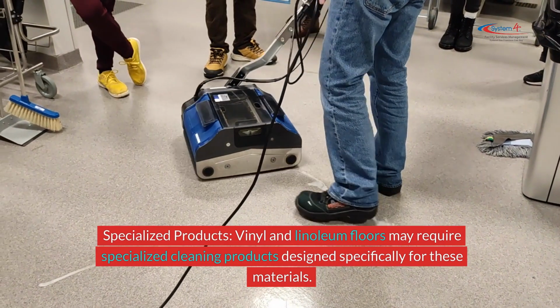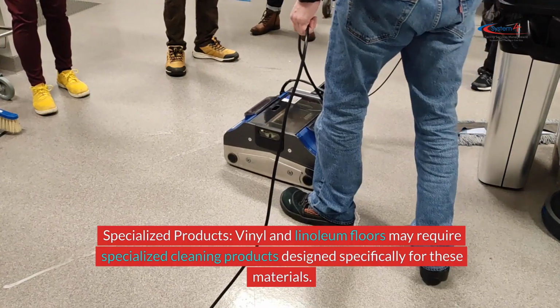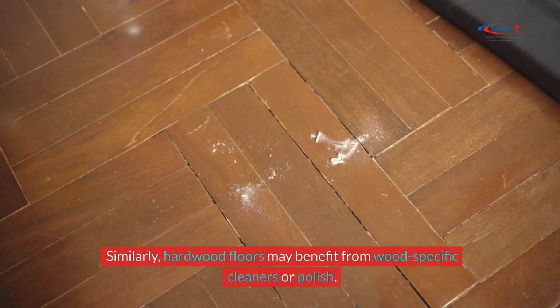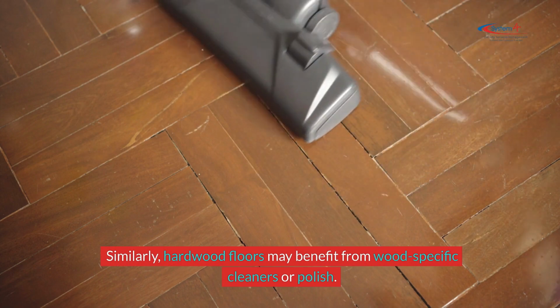Specialized products. Vinyl and linoleum floors may require specialized cleaning products designed specifically for these materials. Similarly, hardwood floors may benefit from wood-specific cleaners or polish.